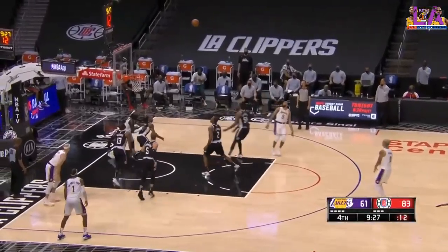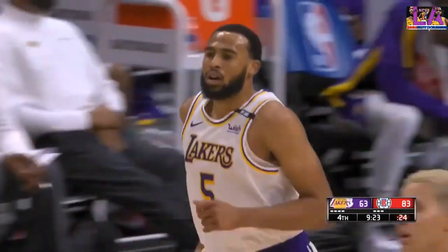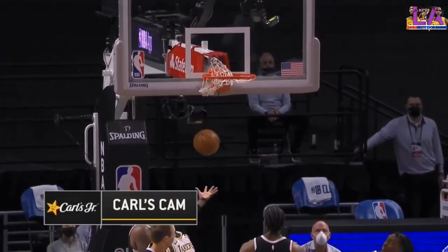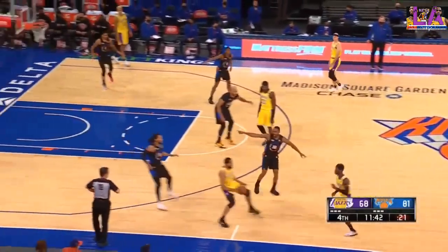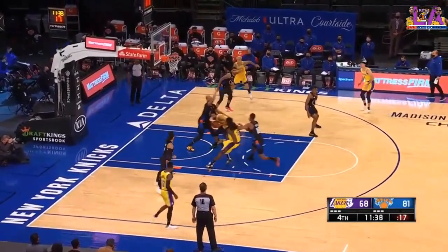THT's going to spin, shoot, score. Nice looking sequence that time by Horton-Tucker. See if we get another look at our camera, one of those moves that he put on. Up against the defenders, fade. Lakers are 5-3 in their last eight games, and three of those wins have been by double digits.